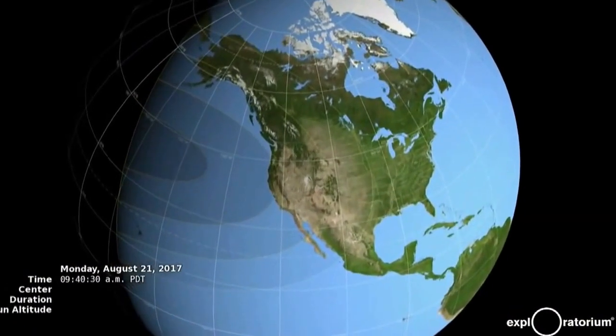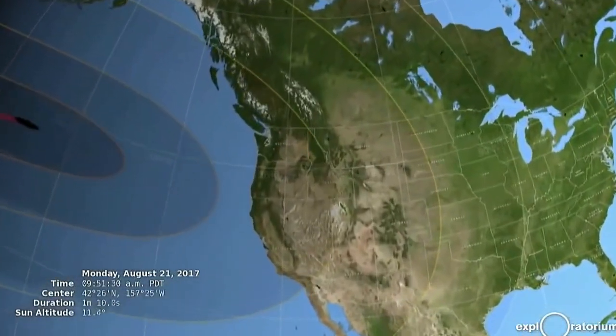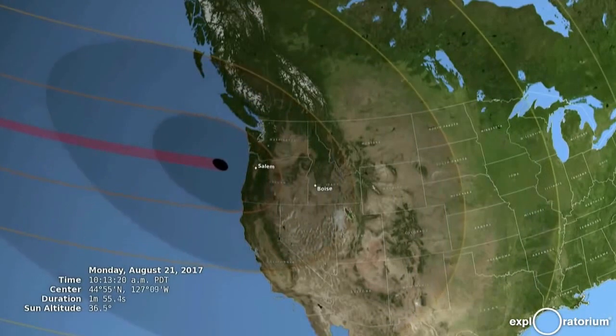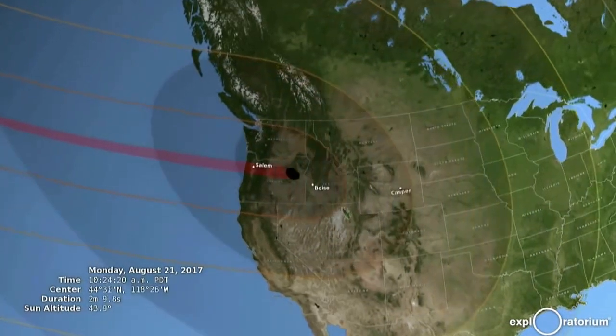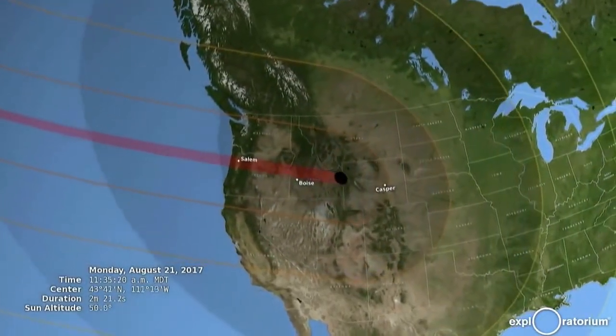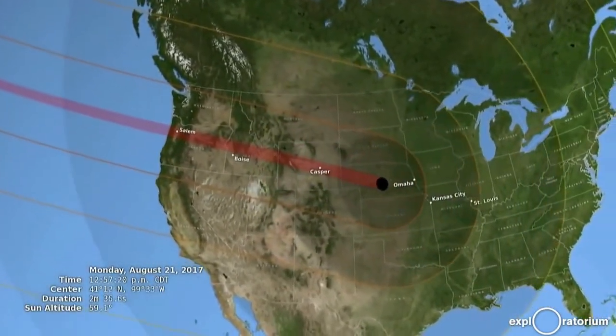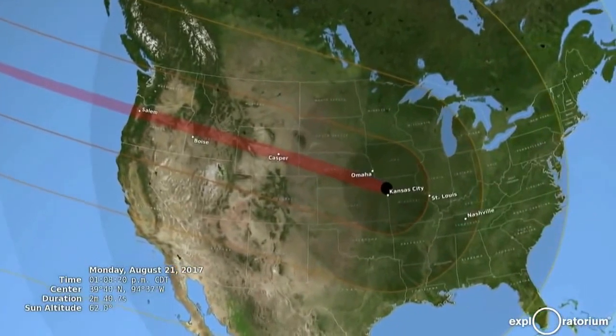So what are we seeing here? Here it shows a bunch of different rings showing different levels of partial eclipse. And there you can see the red line is the path of totality. And the black dot is again the total solar eclipse. You can see it goes right through Salem, Oregon, goes past a bunch of big cities.